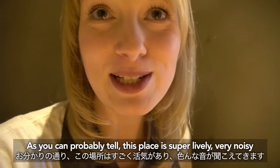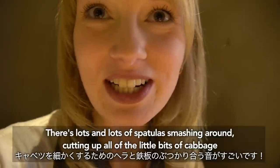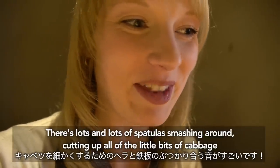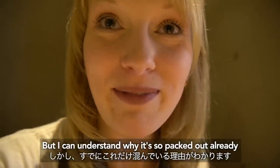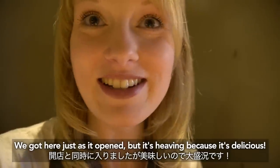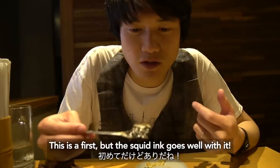Boiling hot. As you can probably tell, this place is super lively, very noisy. There's lots and lots of spatulas smashing around, cutting up all of the little bits of cabbage. But I can understand why it's so packed out already. We got here just as it opened, but it's heaving because it's delicious.